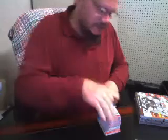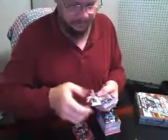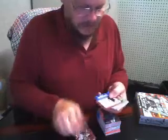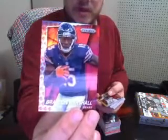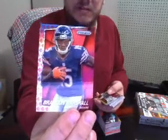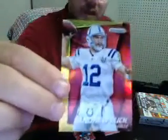Okay, box number 5. Let's get some numbered autos, guys. Okay. Starting off with an intro. This time, Alex Smith for the Chiefs. Okay, we got another one of those NFL parallels. This time, it is Brandon Marshall for the Bears. And it's 75 out of 75. So another one of those oddball eBay one-of-ones. Underneath that, you had Andrew Luck for the Colts.